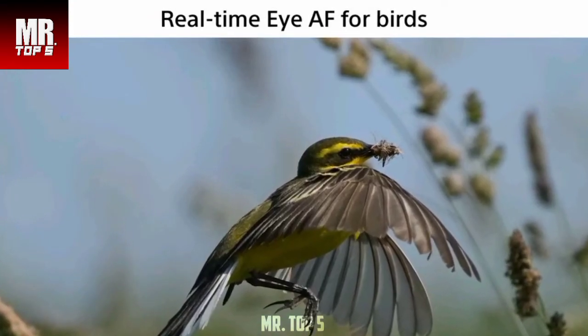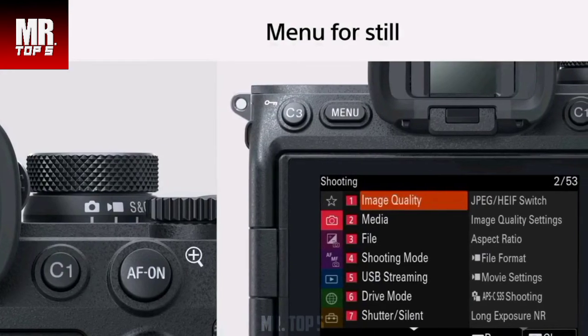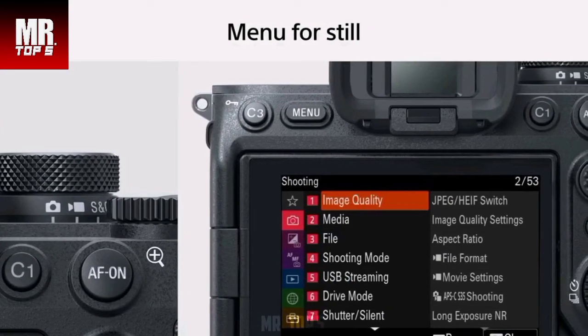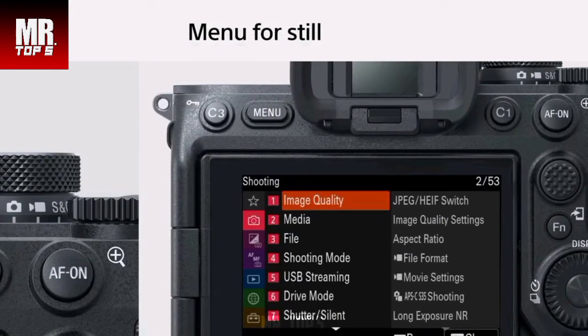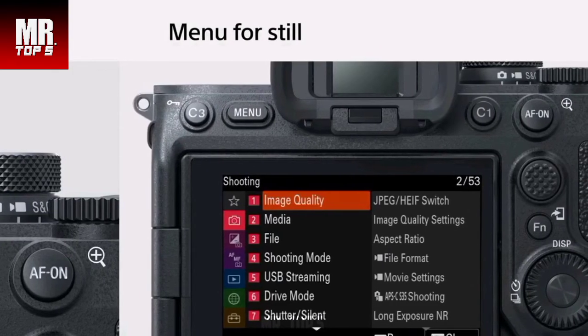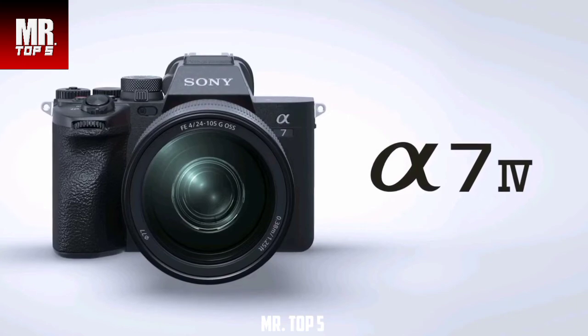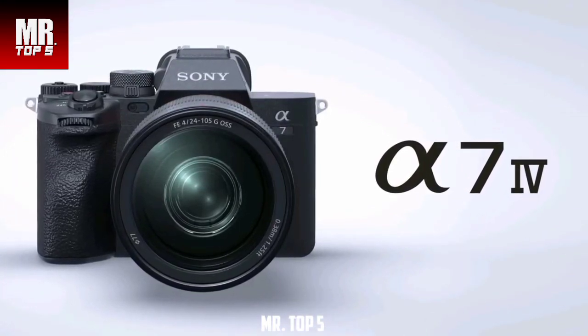4K without cropping is available up to a frame rate of 30p. We can also record up to 120 fps in full HD resolution to generate slow motion. To sum up, it should be said that the Sony A7 IV is very successful from a technical point of view. Robust and easy to handle, it offers very interesting performance and good quality photos and videos. You wanted the best and you got it.